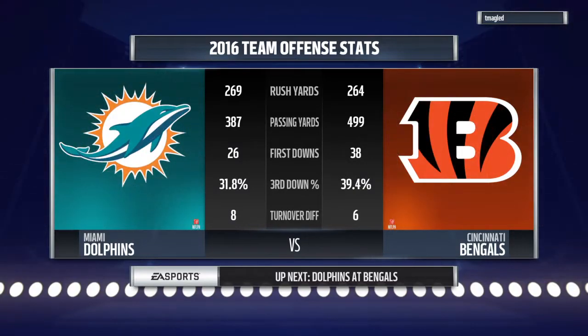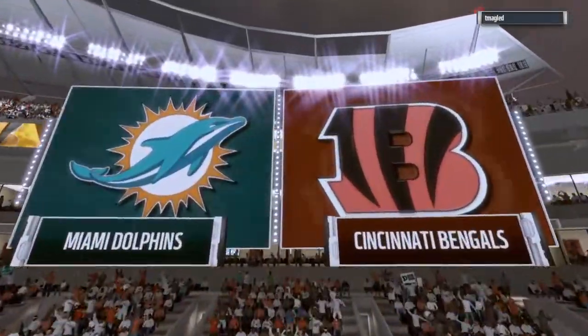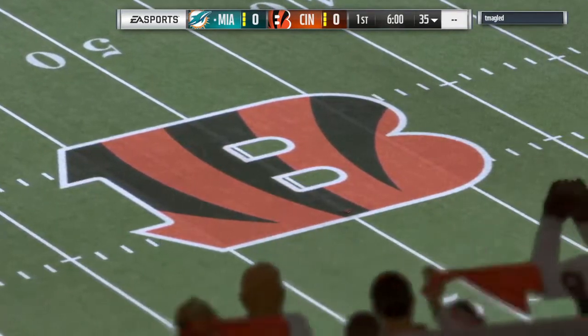Everybody, I'm Larry Ridley, and this is the NFL on EA Sports. Some adverse conditions greeting both teams as they take the field in what will be a very wet stadium. Rain is falling, and it's going to be interesting to see just how heavily it factors into this game. It's the Dolphins going up against the Bengals.